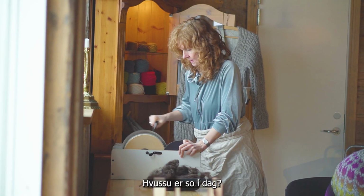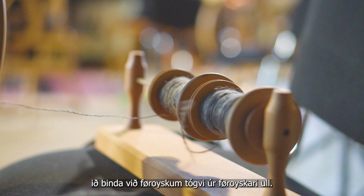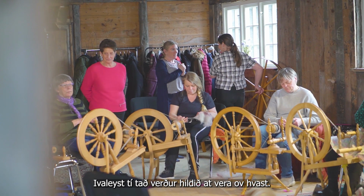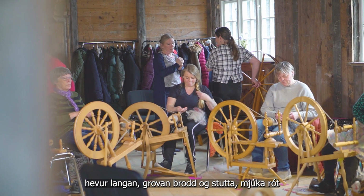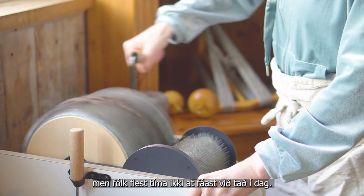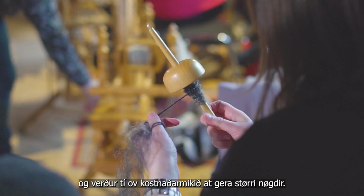And how about today? There are many women that knit in the Faroe Islands, but unfortunately there are not enough who knit with Faroese yarn made from Faroese wool. Undoubtedly because the wool is commonly believed to be too coarse. Faroese wool is double-coated with long and coarse outer hairs and a soft root. In the past, the coarse outer hairs were pulled off, but today people do not want to do the work. It is believed to be too tedious and expensive to produce large amounts of yarn.